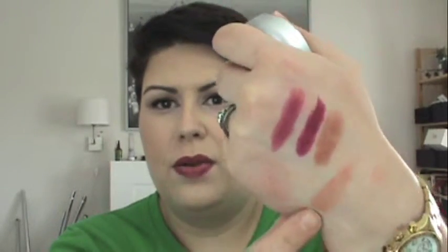Target was having a buy one, get one free sale on Physicians Formula. Hello. I jumped on it. But anyway, this is Blushing Natural. It's kind of an apricot color, but it's got enough kind of beigey brown to it to be nude. I love it. And it works incredibly well with the bronzer.